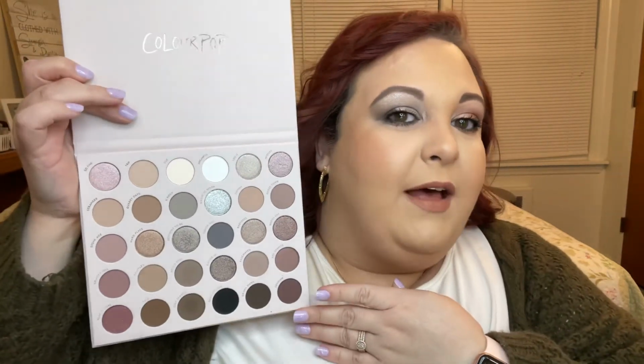Out of the palettes, I think they're both great. I don't think you could go wrong with either one. It depends on your choice of colors, as far as, do you like warmer tones or cooler tones? There's a lot of similar colors in each. The Stone Cold Fox, of course, is going to have cooler tones. There's just no doubt about it. There's a lot of cool tones in this palette.